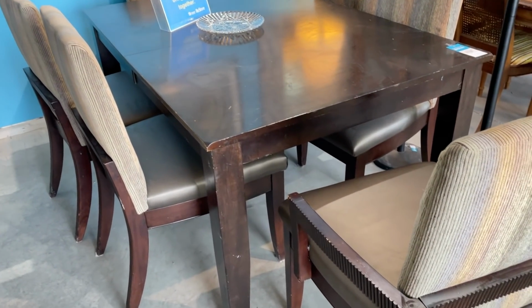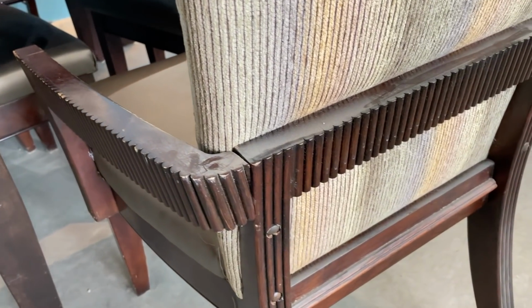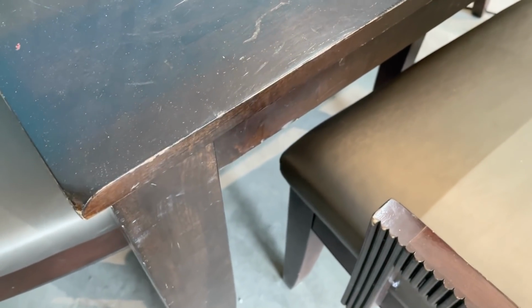I think this set has a lot of flipping potential as well. I was really drawn to this fun, trendy fluted design on the end of the chairs. I would sand this all back to a natural wood tone, reupholster the seats, and again, $800 to $1,000 for a big dining set like this.